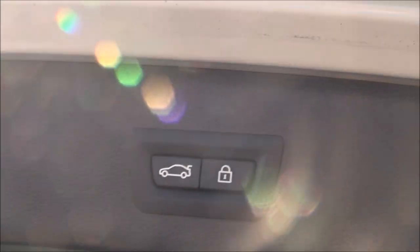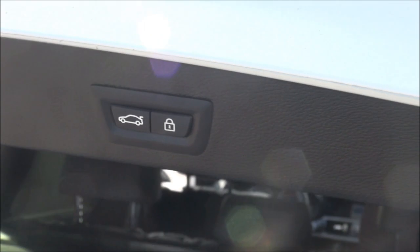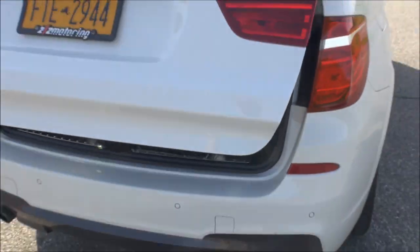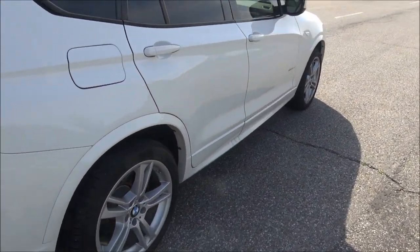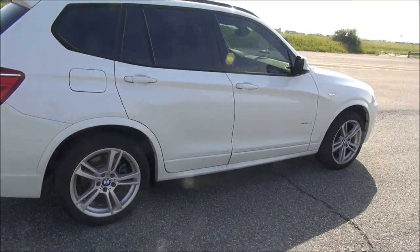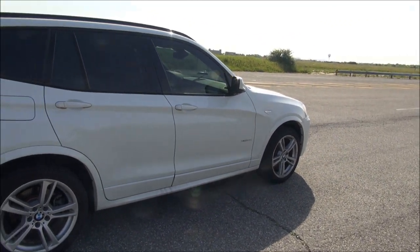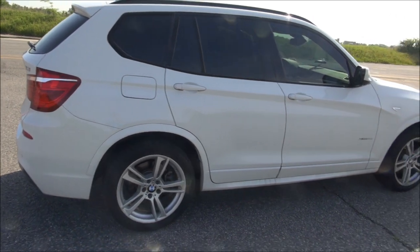Okay, so let's close this. You'll see, starting in 2014, probably all BMWs are gonna have a tailgate that's operated with a button. And you could open it and close it right from the back.